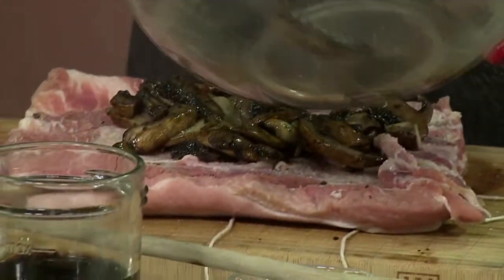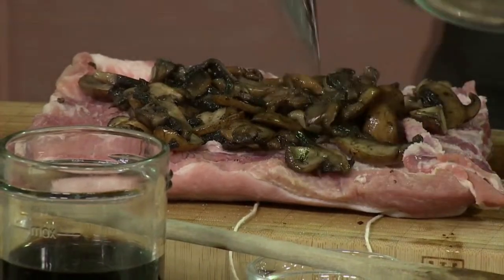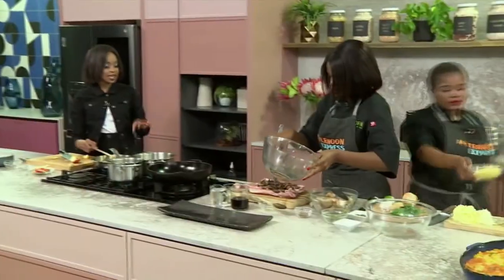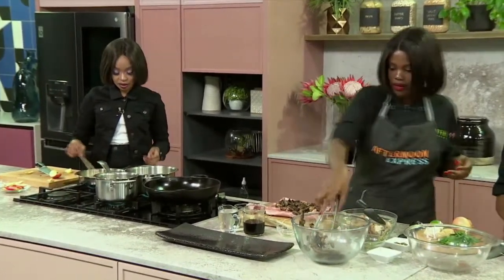Looking so good. Those mushrooms are cooked to perfection. I hate overcooked mushrooms as well. So it seems as if you had that on the right heat, at the right time, and now they're good to go. Definitely. All right.